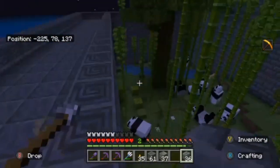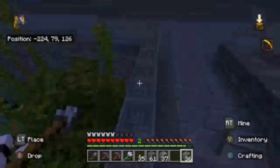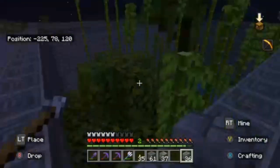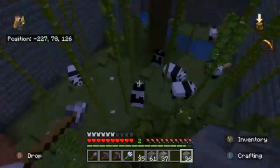In the last episode, we finished the panda and ocelot exhibit. I'm really proud of how it turned out. I think this is pretty awesome. It's a smaller exhibit. You'll see what big exhibits look like in just a moment, but I'm really happy with how it turned out.